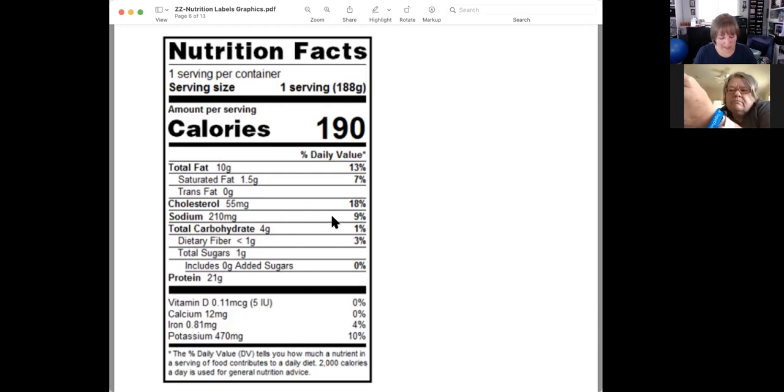Total carbohydrates. Now that makes a difference, right? Foods that contain high amounts of simple sugars, especially fructose, raise your triglyceride levels, and that's an important measure of your metabolism. High levels may be associated with coronary heart disease, diabetes, and fatty liver. So you've got to watch your carbohydrates.